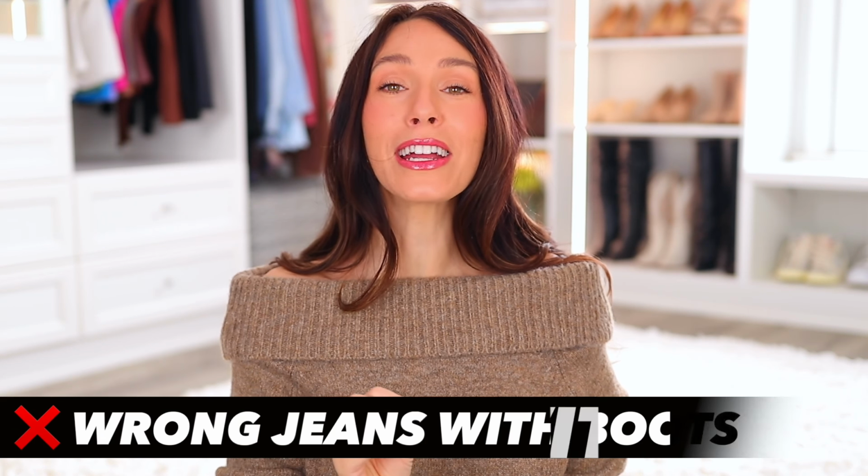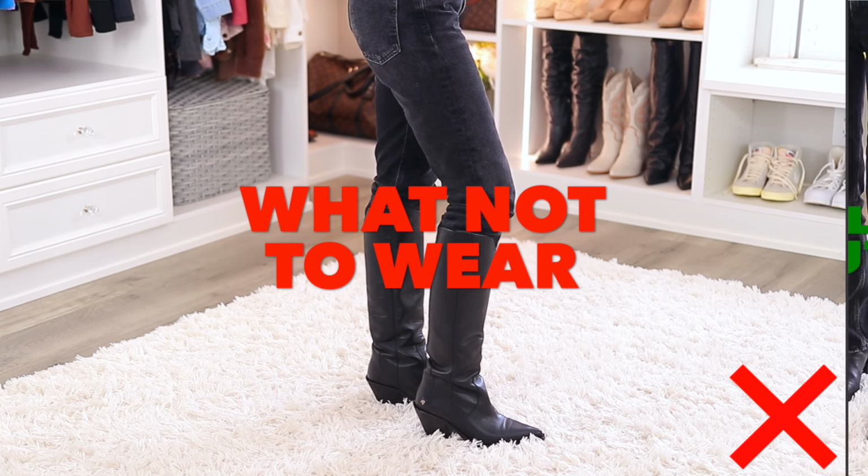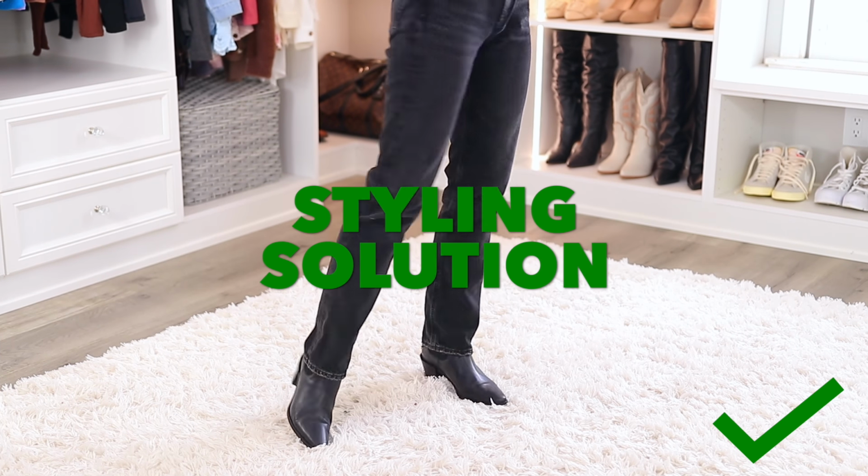Number one, unfortunately, you're looking old and outdated if you're wearing the wrong jeans with your boots. And as always, I like to give an example of what I'm talking about, just so you can better see if maybe that is what you do. And then I like to offer a solution, like a better styling solution that will hopefully make you look more up to date and youthful.